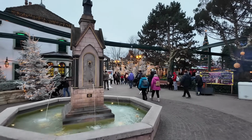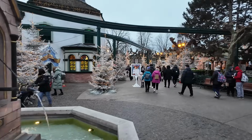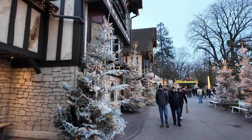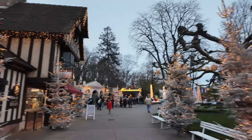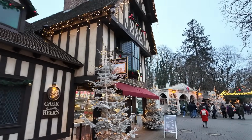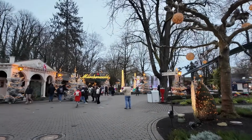I tell you what though, the decorations look amazing. Just being here for winter and seeing it all again is wonderful. It really is. It's lovely. Oh, look at this. As someone that adores Christmas, this is literally the best decorated thing you'll ever see at this time of year. I've seen a lot of Christmas events around the world, but nothing compares to how Europa Park decorate for Christmas. And it's starting to go dark now as well.